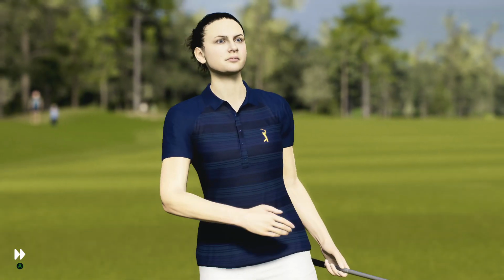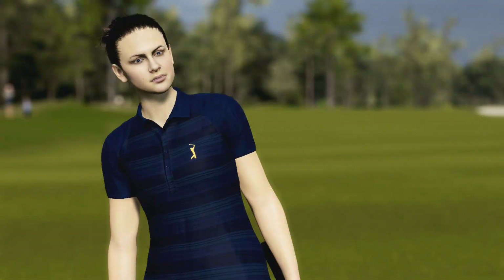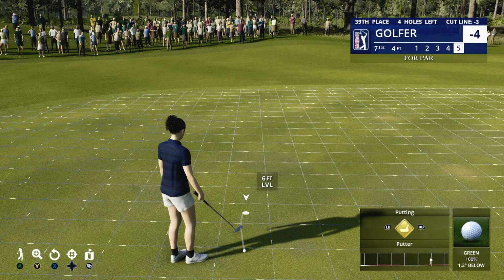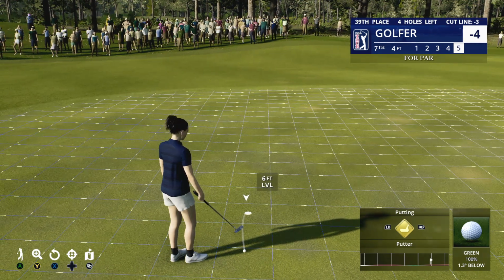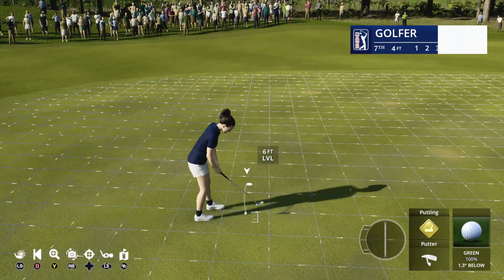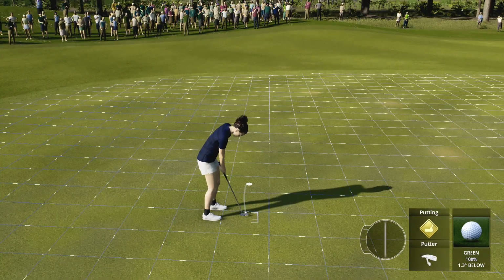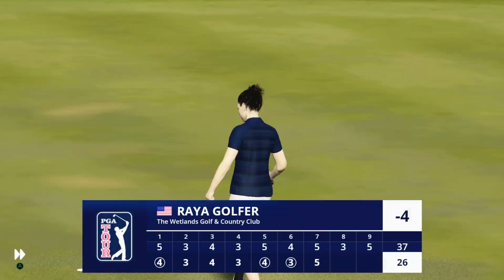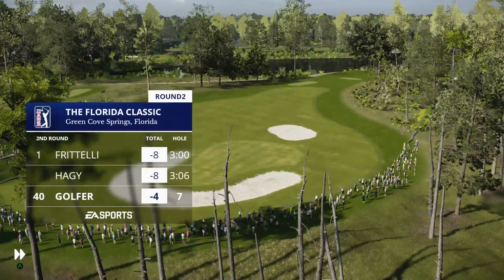This hole's been a bit of a struggle, but beautiful short shot and a chance to get away with a par. Yep, well done. That's in for par here at 7. And she'll remain at 4 under par.